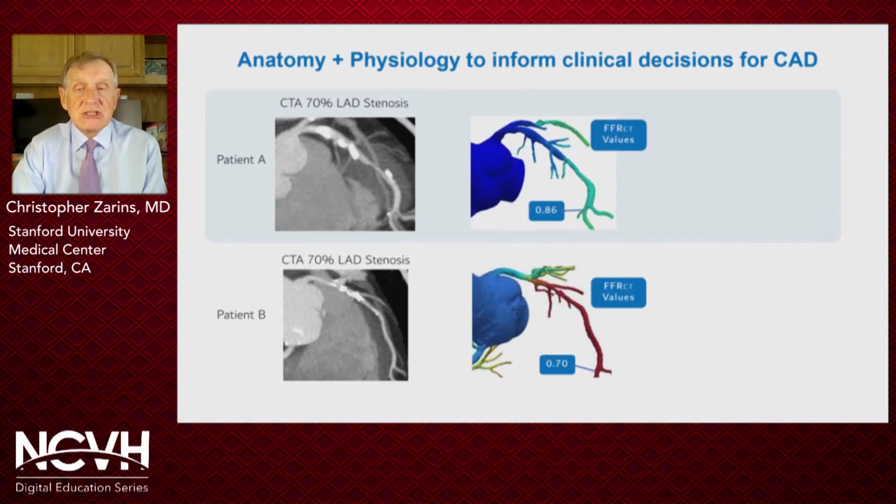If we do computational analysis of that CT scan, we can now see that patient A does not have a hemodynamically significant lesion with an FFR value of 0.86, whereas patient B does have significant ischemia with an FFR value of 0.7.